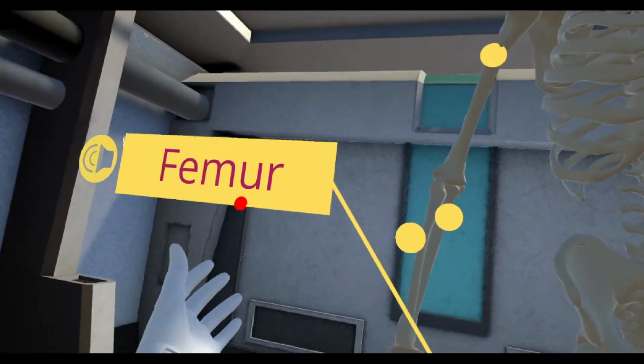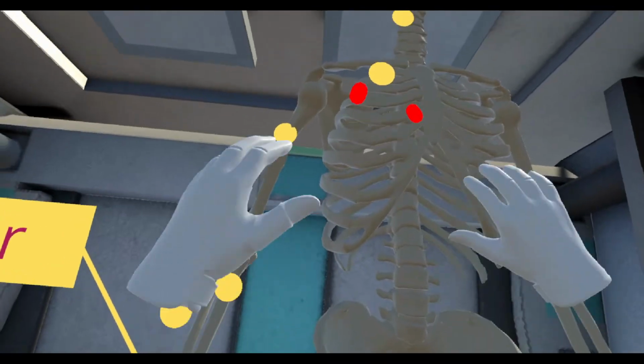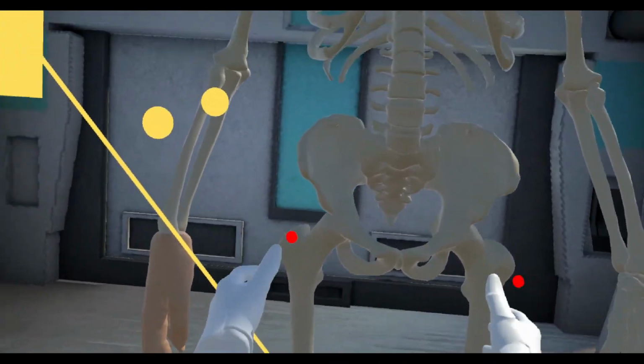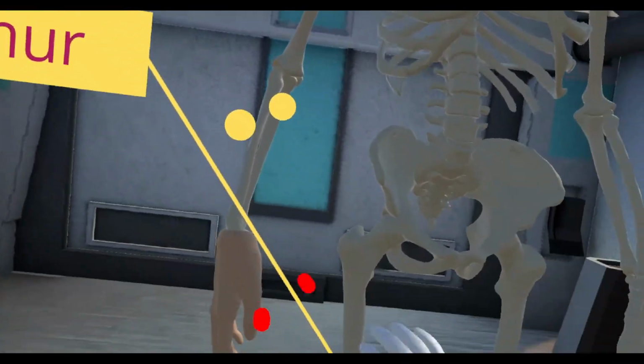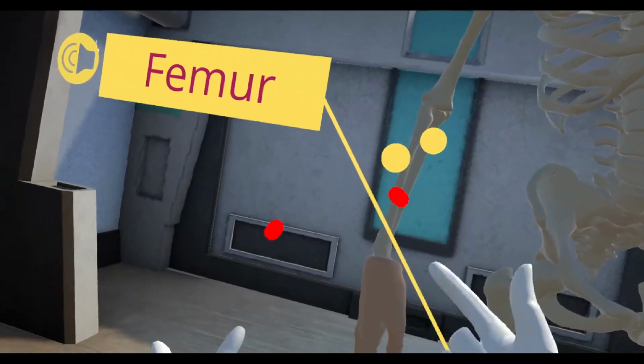The femur is the longest, heaviest, and strongest bone in the entire human body. All of the body's weight is supported by the femurs during many activities, such as running, jumping, walking, and standing. Extreme forces also act upon the femur thanks to the strength of the muscles of the hip and thigh that act on the femur to move the leg.